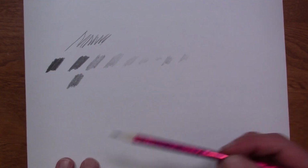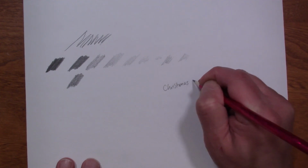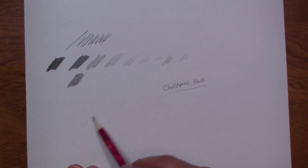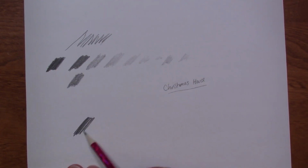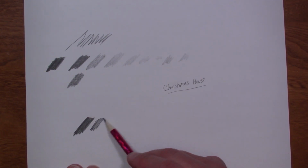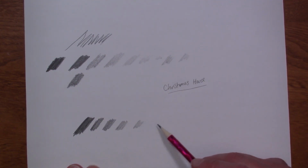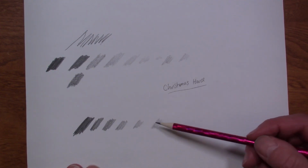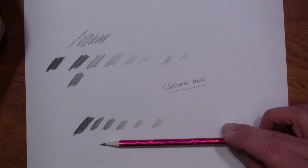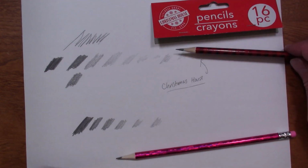Let's try the pink one this time. This is the Christmas house. I just love saying that, the Christmas house. This is the house that has their decorations up all year long. So that's fairly dark. I missed a spot. Yeah, I'm finding it a little bit more difficult to control my shading with this pencil. No, actually, this is the Christmas house. This is actually better for shading, and it's the cheaper one.